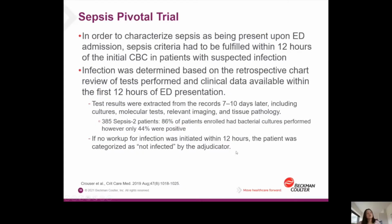In order to characterize sepsis as being present upon ED admission, sepsis criteria had to be fulfilled within 12 hours of the initial CBC in patients with suspected infection. And infection was determined based on retrospective chart review of tests performed and clinical data available within the first 12 hours of emergency department presentation. If no workup for infection was initiated within 12 hours, the patient was then classified as not infected.